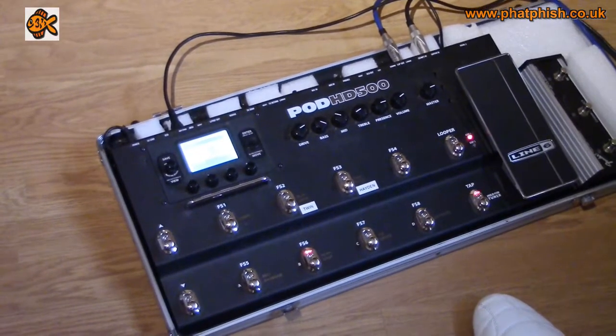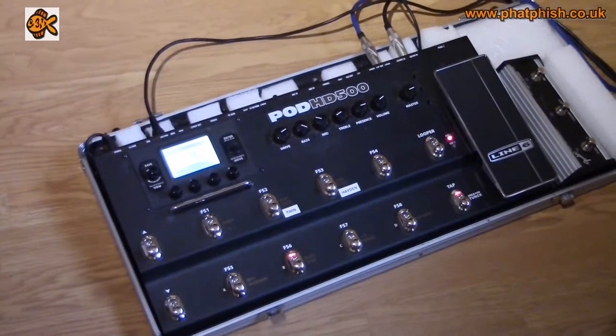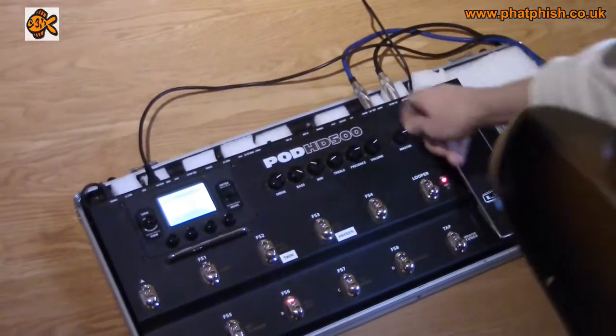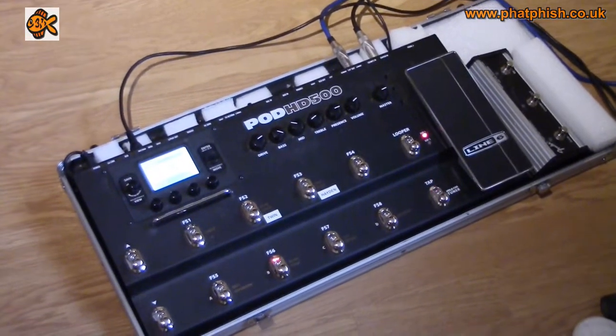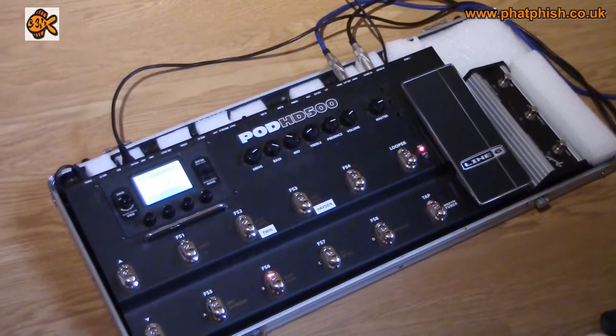So, I could use this unit on its own. Yeah. And rather than having it running into the rack, I could remove the MIDI lead, which is over here, and I could have my guitar coming in there and that going out to the amp. Okay, so just straight in and out. Yeah, straight in and out, the same as you would with a pedal, and just have a very big pedal. And I've used it like that, and I've actually used it live like that, and it's fine.